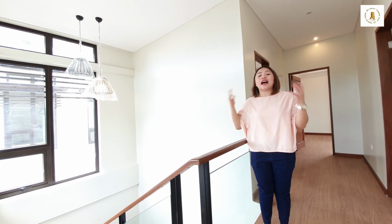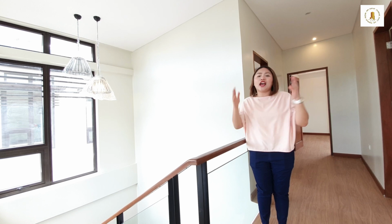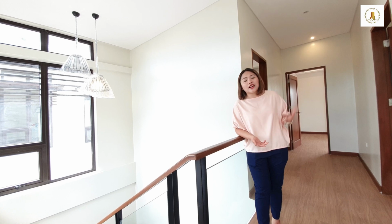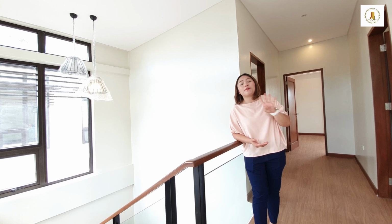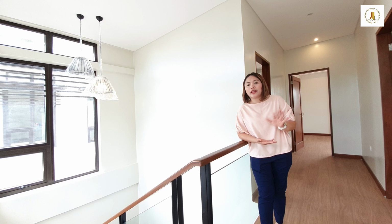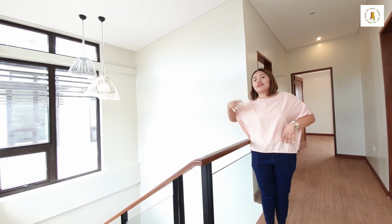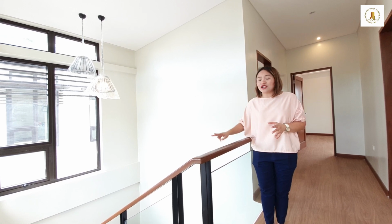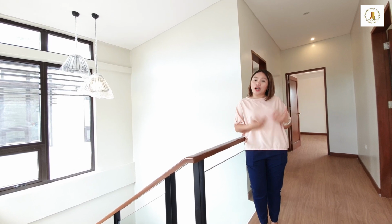So this house has a lot area of 192 square meters and a floor area of 265 square meters. This is actually good for a big family because we have a lot of rooms. 4 bedrooms all in all. And each of the bedrooms has its own toilet and bathroom. And then the ground floor is a maid's quarter with its own toilet and bathroom too. Then we have a 2 car garage. And on the other side is the pocket garden.